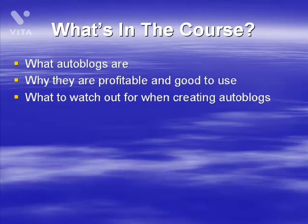We're going to talk about what to watch out for when you are creating auto blogs as well. Now, there's a number of pitfalls, a number of possible problems. So we want to talk about those and make you aware of the potential issues you are facing with auto blogs and how you can get round them and create successful auto blogs that sit there and earn money for you and aren't delisted or deleted or otherwise removed.